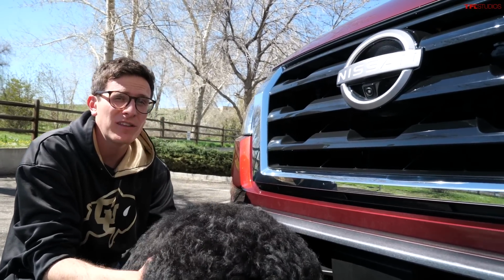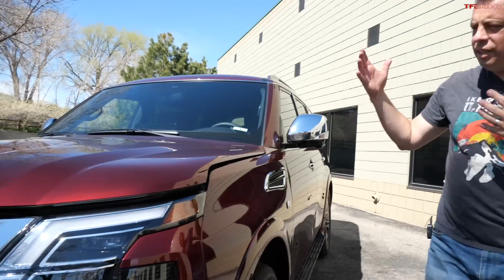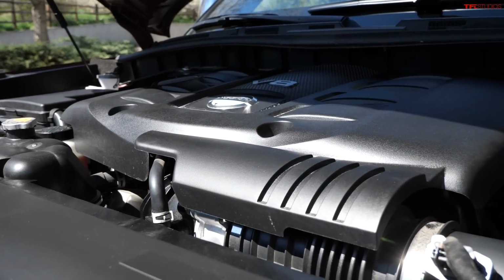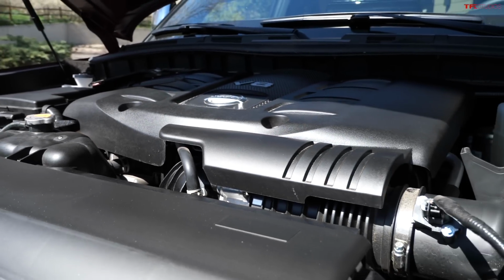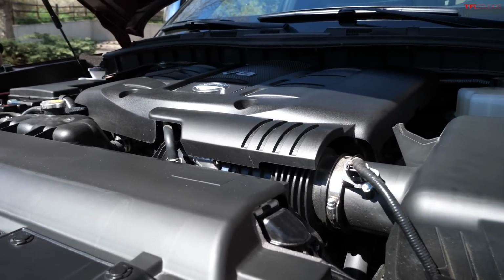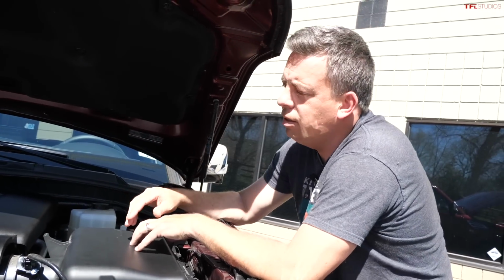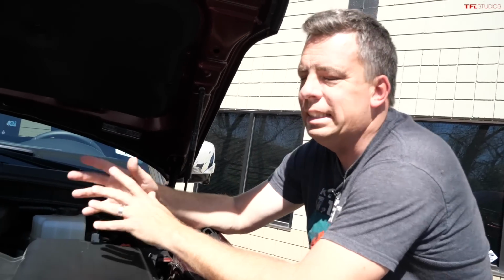But that's not the full story to the Armada. Let's pop the hood. Nissan spent a lot of time and money redesigning the interior and the outside of this, and the engine is slightly updated as well. If you look at the competitive set, there's the class-leading Chevy Tahoe. The Land Cruiser is going away, but there's also the Sequoia and the Ford Expedition. A lot of those have big, powerful engines, and this is also a big, powerful engine: 400 horsepower with premium fuel, 413 pound-feet of torque, and a 7-speed automatic. It's a 5.6 liter, pretty much the same one out of the Nissan Titan.